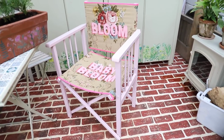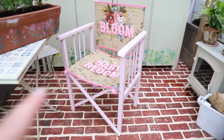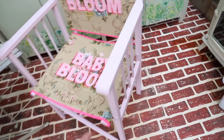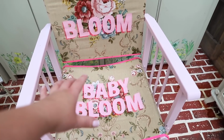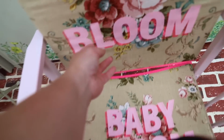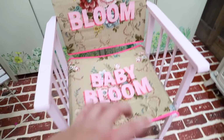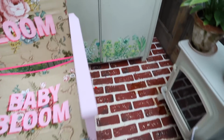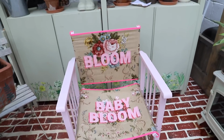The very talented Joanne Condon, I saw on her Instagram, she's my pal, do you know. I saw she was doing this chair and I was like, I have the perfect home for this chair. She screen printed the fabric. She does have a Cricut, but she screen printed it. I'm not sure if it's fabric paint, but she did something on her Cricut, maybe with vinyl, and it has it on the back as well. She got this chair secondhand, and even the fabric is just amazing. I'm absolutely in love with it.